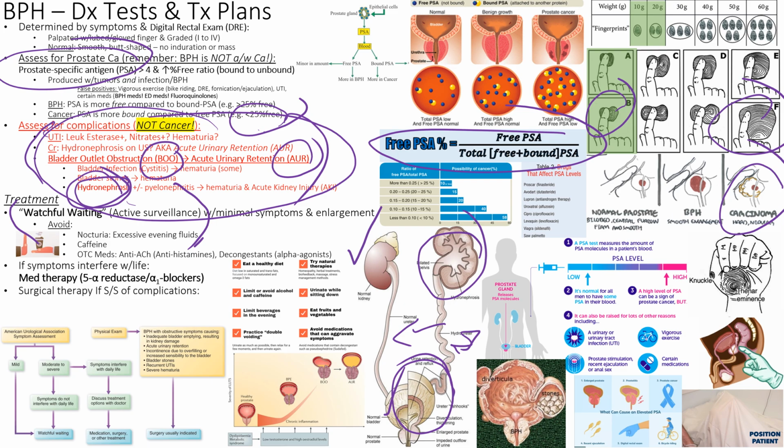But in the meantime, while we're waiting, and also it's a good tip for someone with BPH anyways, is to avoid the urgency symptoms, avoid the urge to pee by not drinking so much at night, not like ETH, but drinking water at night. Avoid caffeine, avoid over-the-counter meds that might make it difficult to pee. And we mentioned that acetylcholine is great for relaxing the urethra and allowing you to pee, so giving anti-acetylcholine meds would not be great. It's going to stop the intended activity.